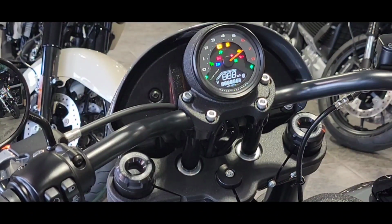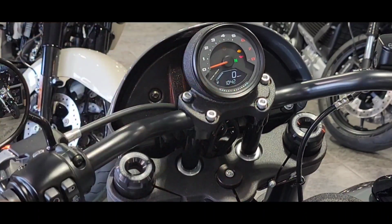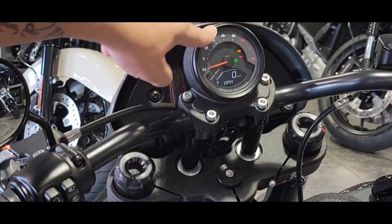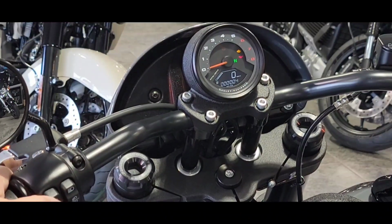Now, since we're on the subject of the gauges of this motorcycle, this is Harley's 4-inch gauge cluster, which has been relocated to the handlebars for better visibility and focus on the road. As you can see up top here, it has an analog tachometer and a digital gauge pod right there. Now, with one push of the button, not only do you have your analog RPMs, but you got your digital RPMs. Push the button again.